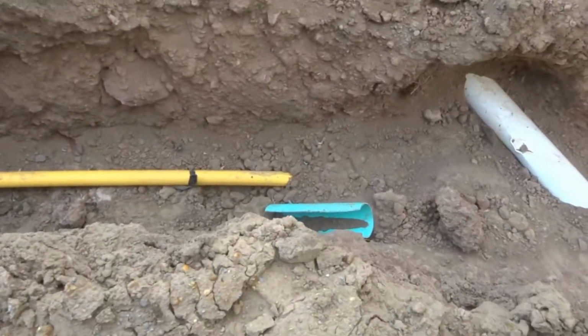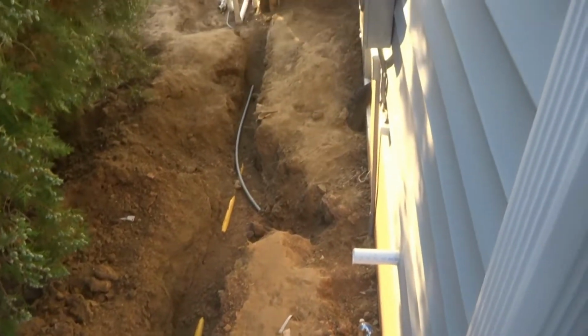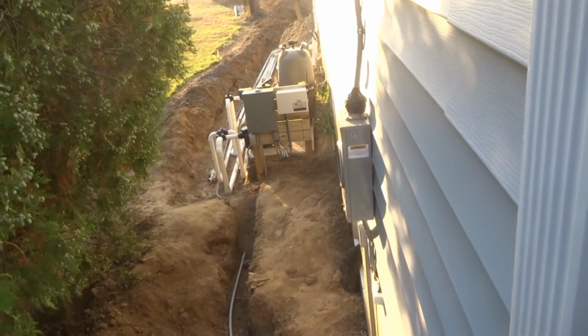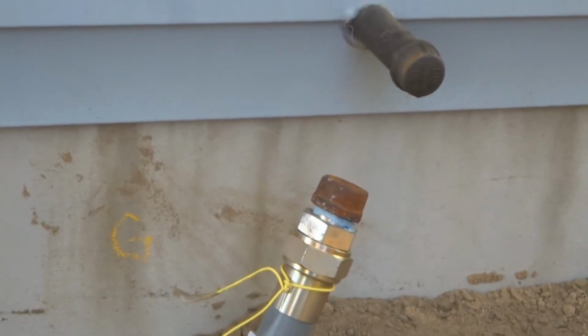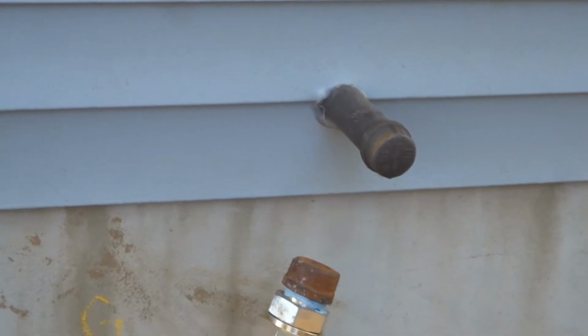While they were digging, they damaged this drain pipe. And that gas line is to power that gas-fired heater for the swimming pool. So the question is, why are they running a gas line all across the front of the house when they just could run that gas line through the basement?